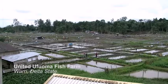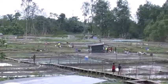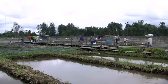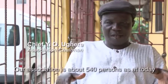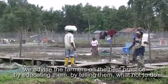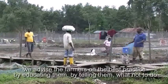Coordination mechanisms such as associations can help actors address similar sets of constraints more effectively, mitigate risk, and open up new opportunities. Our association is about 540 persons as of today. We advise the farmers on the best practice by educating them, by telling them what not to do.